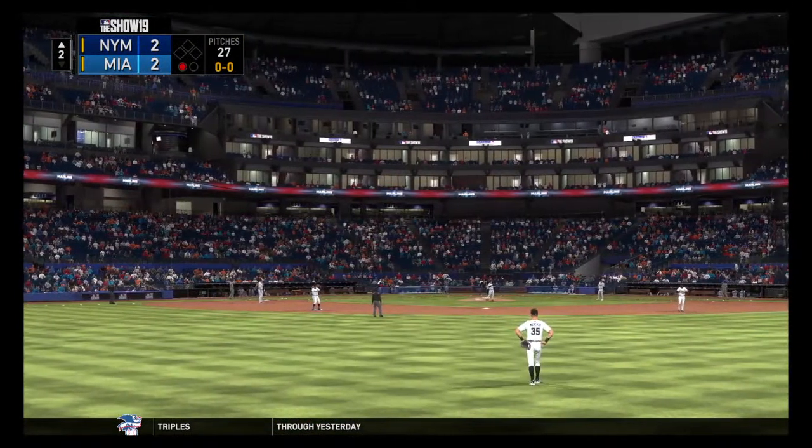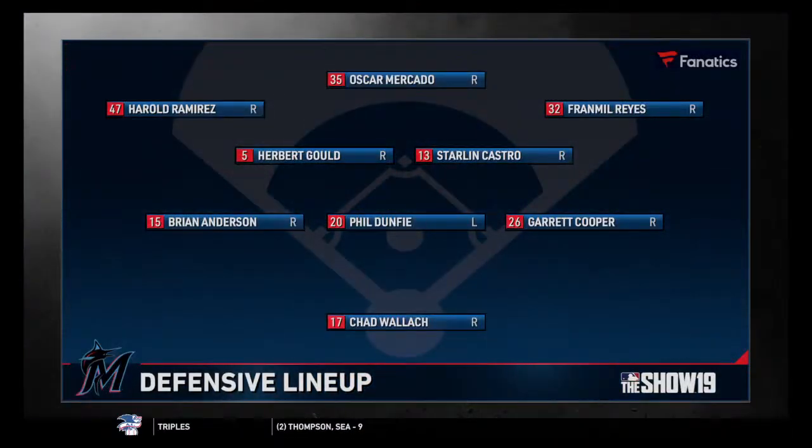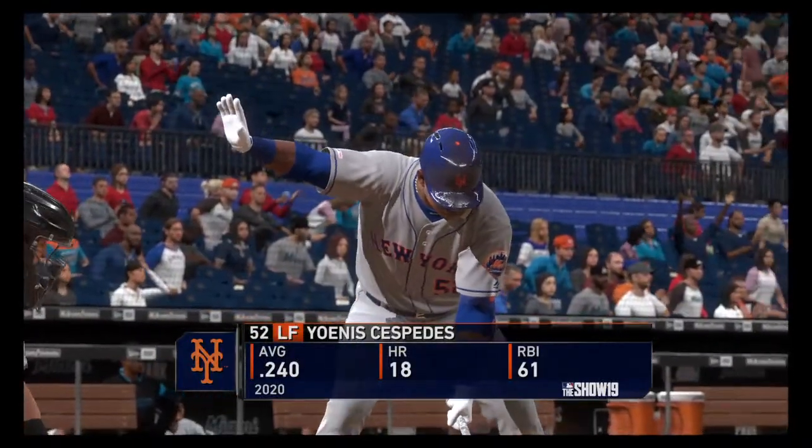Check out the Miami Marlins on defense. And let's take a look at Brian Anderson. This guy, when I see him out there on the field, I think of one thing. He's a ball player. Offers versatility for his manager. Outfield, little third base. He was fighting for the 2018 Rookie of the Year. Here's Yoenis Cespedes.